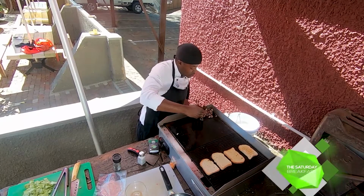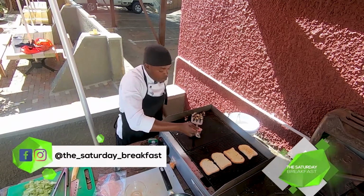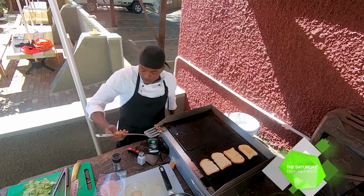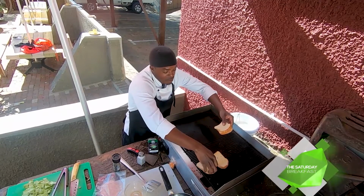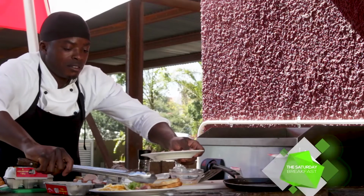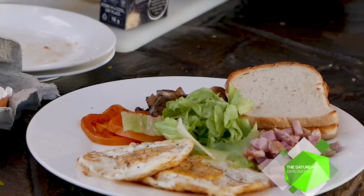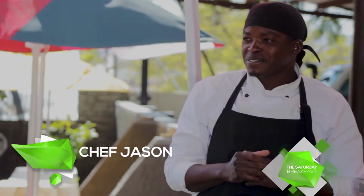Mushroom is also ready. Our bread is good. Then you put on your bacon. You can start your Saturday morning with your original breakfast plate. Easy to prepare, affordable, and available anywhere you are in Windhoek.